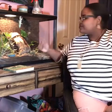So today, while I'm still deciding what I'm going to do about that, we're going to talk about these ladies behind me. This here is a crimson giant day gecko. As you can see, she dropped her tail. There are two in this habitat.